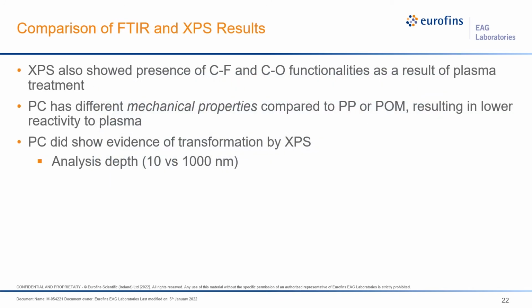So when we think of these results in light of the XPS results, we do see some significant similarities, right? XPS definitely showed the presence of new carbon fluorine and carbon oxygen species, which is what we saw by FTIR as well. Now, the polycarbonate sample did show a change, but we didn't see any difference by FTIR. And we think that may be because of differences in mechanical properties between all these samples. Because polycarbonate is stiffer than polypropylene or POM, we think that it may be less reactive to the plasma. And so within the detection limit of FTIR, which is something like 5 to 28%, we did not see a change. So it's possible that a small change could have occurred. We didn't detect it. XPS is certainly more sensitive.